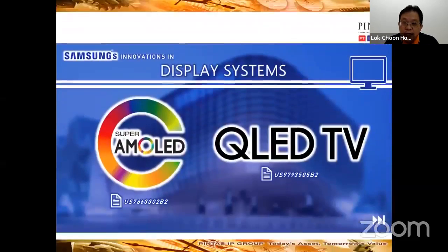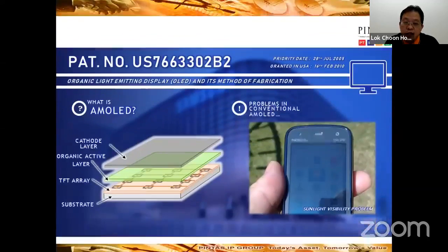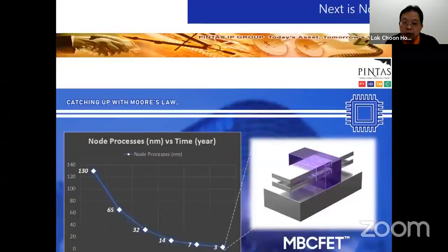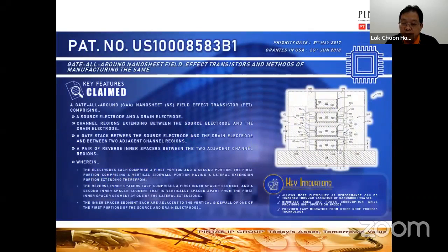Okay, with the time allocated to me, I have some other slides which I have no time to go into. The Super AMOLED, the QLED, these are protected by US patents, the AMOLED patent, the QLED patent, and also the semiconductor fabrication. Samsung is one of the two companies in the world that can produce 3 nanometer semiconductor chips. They're using this technology, the MBCFET system, to produce 3 nanometer chips, and it is successfully launched, and this is a claim. If you want to find out more, you can read my handbook, what are claims, and these are very, very deep tech, which is definitely beyond me. So I believe some of you who are engineers may make sense out of these claims.